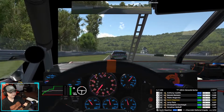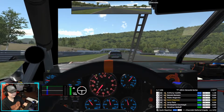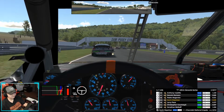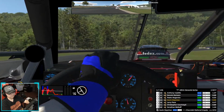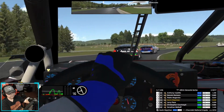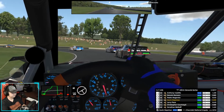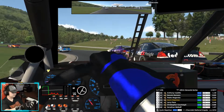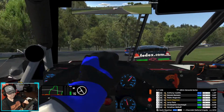All right, doing okay right now. Out doing Larry Pace. It's crazy. 58.856. Oh, those cars are going really wide through there. Interesting.